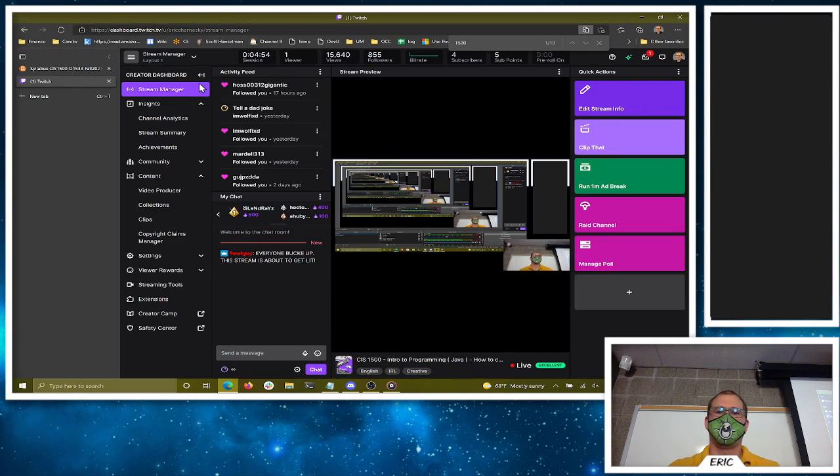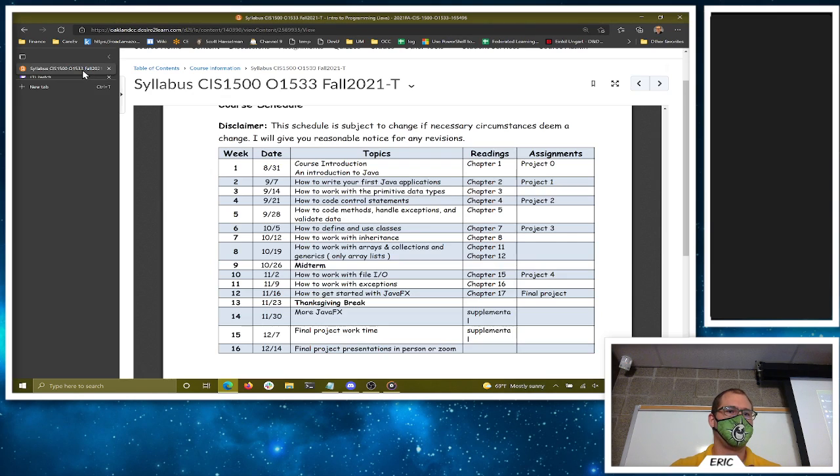Alright, so we got a couple things today. Working on Chapter 5, Coding Methods. Methods are huge. We're adding to our toolkit of things we know how to do to solve problems. There's nothing you can't do with a method that you could do without. Right? So we're not able to solve more problems because we know how methods work.